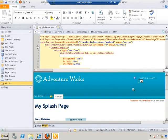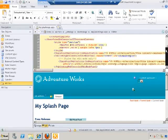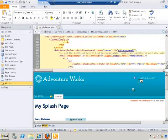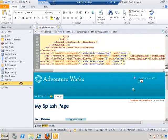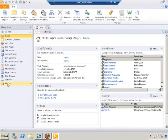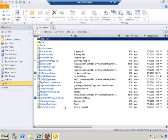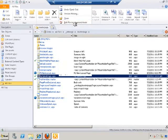Let's go ahead and modify this page layout. When I just click Edit on the Edit screen, it switches into a really restricted mode where I can only change a few things. You'll see there's a little yellow, and you can't type something here. See, it doesn't type anything. You can only modify specific parts of the page layout. If you want to modify any part of the page layout, you need to switch into the advanced mode for editing page layouts. So I'm going to go back to my master page and page layouts library, find my splash page, there it is, and then click Edit File in Advanced Mode.